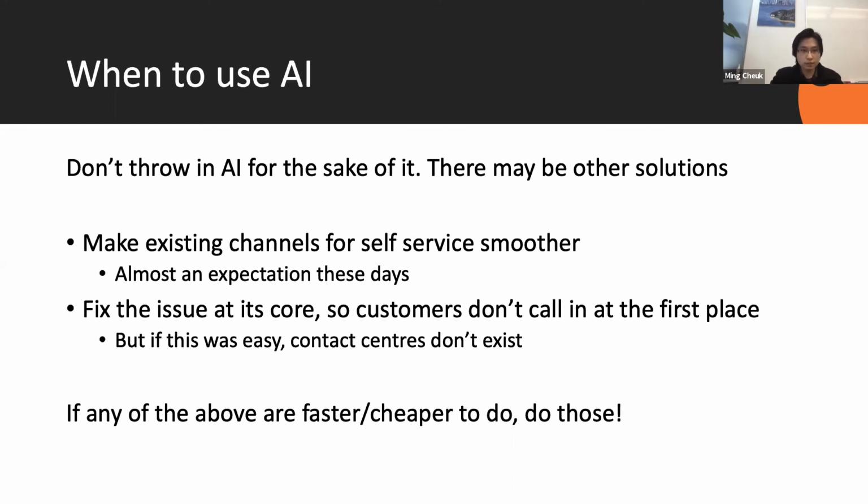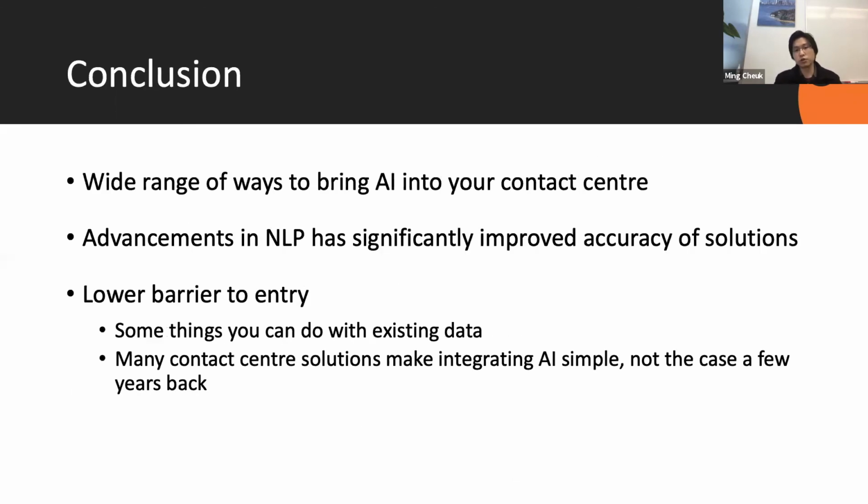Yeah, so that does bring us pretty much to the end of the talk. Really, just to summarize, I've shown quite a few different ways you can leverage what's out there and bring it into your contact center. There are huge advancements in the AI research space, especially in natural language processing. As I demoed before, it's getting pretty good at understanding what humans actually mean and what they write, which has traditionally been pretty difficult. And the barrier to entry in bringing some of this into your contact center is a lot lower than it was 3 years ago, because as I mentioned, a lot of things are either out of the box or done with easy integrations.